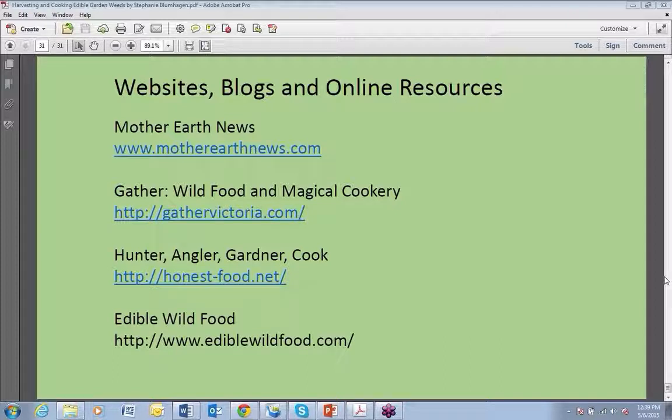Okay. So Marietta, you have Yule Gibbons' book. What weeds have you harvested from that book, and what have you made?